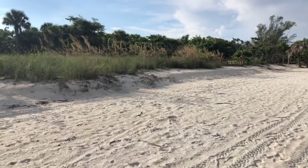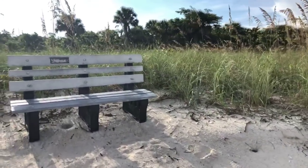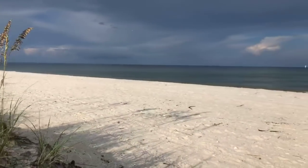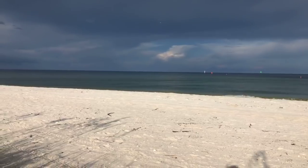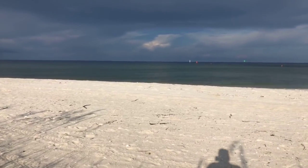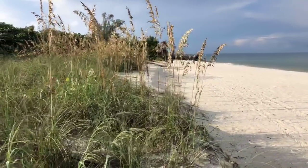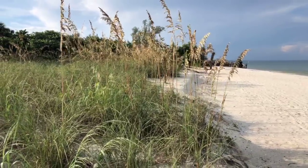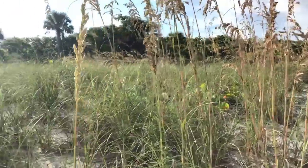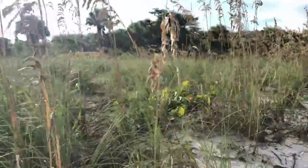Beautiful over here with the sea oats. Bench to sit on. Check out the sunrise. Sea oats are so beautiful. Now they're starting to lose their blooms, drop their seeds. There's a couple still starting to pop. There's one right here getting ready to bloom. But if you look at them close, you can see why they call them sea oats. See how they look like oats?